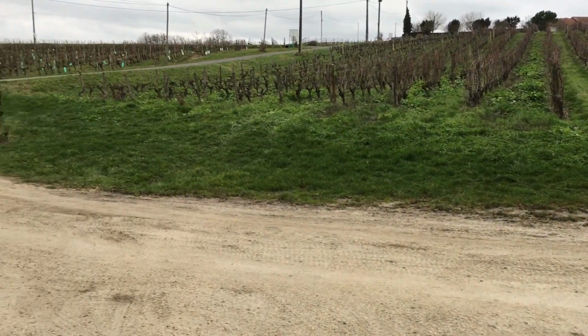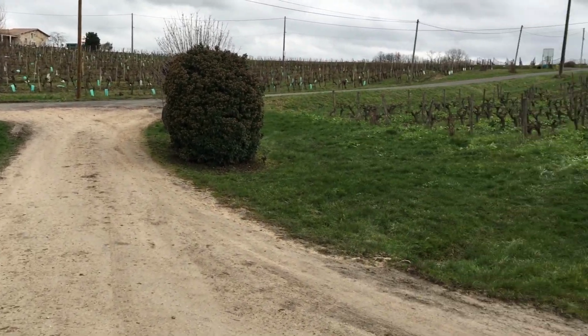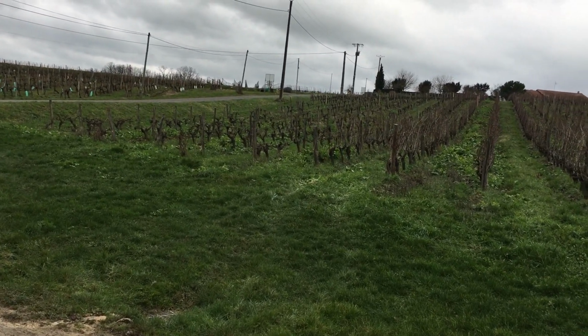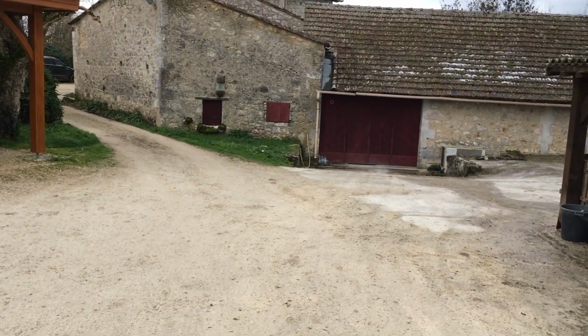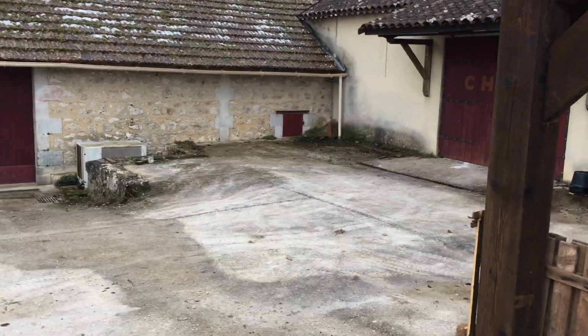You can see we're just off a lane here. It's really quiet here, and the village is just up that road up there, which you can walk to, and there are in fact 2 bars in there and a lovely restaurant which I've eaten in twice. So let's go and have a look and see if the shade is open, in which case we can have a very quick look in there.